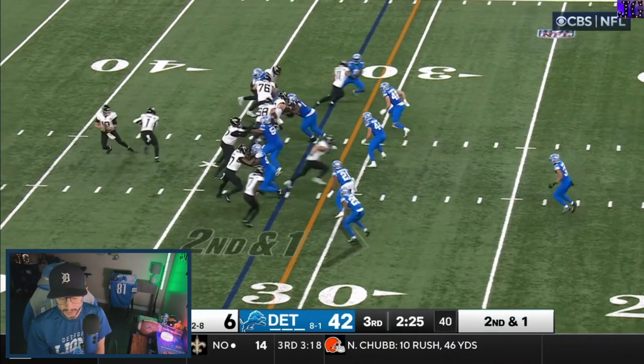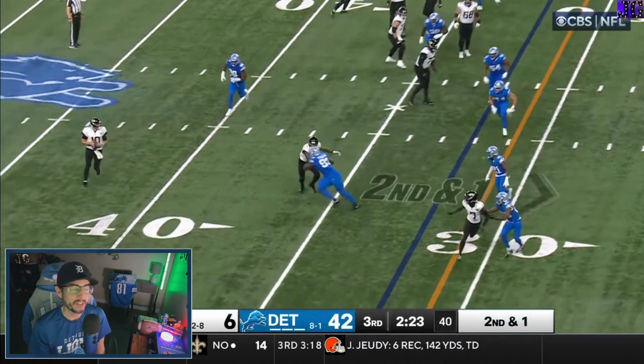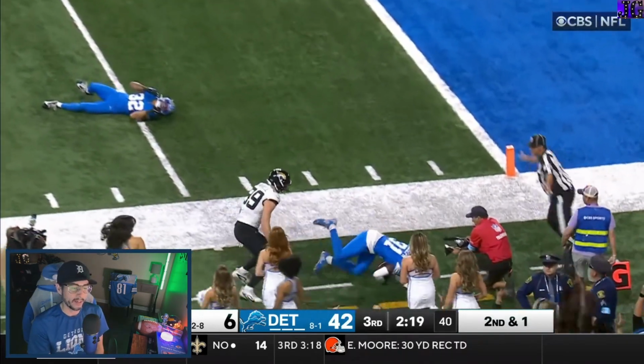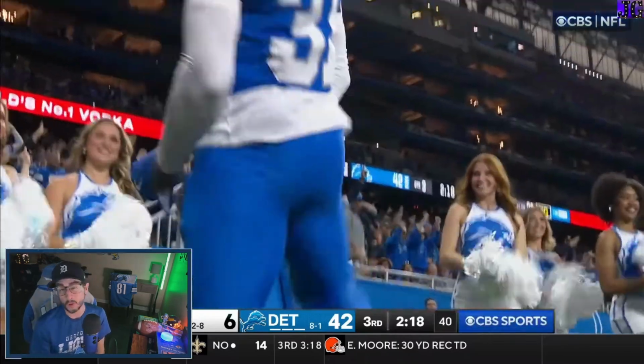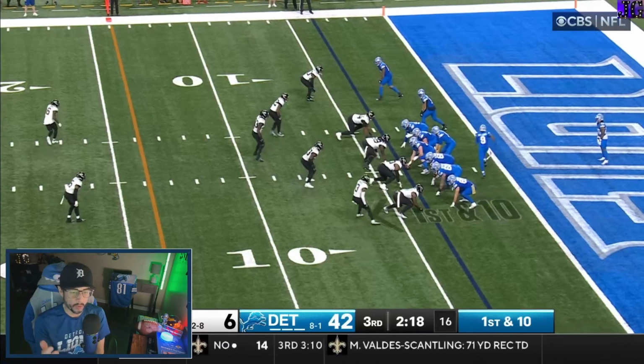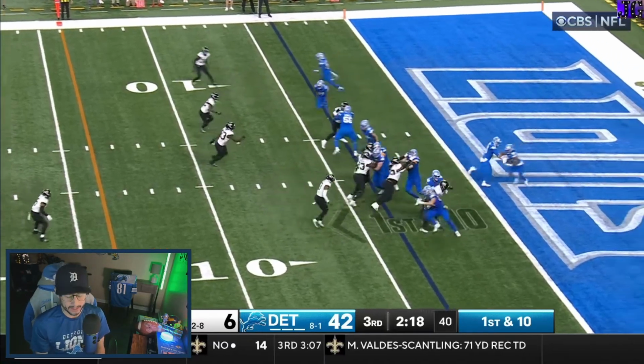52 points, TDs on their first 7 possessions. Even their backups, their secondary team, their offense was able to put up a field goal and probably could have scored more points at the very end if they wanted to, but didn't. Kerby Joseph's interception there, that's his 7th on the season.